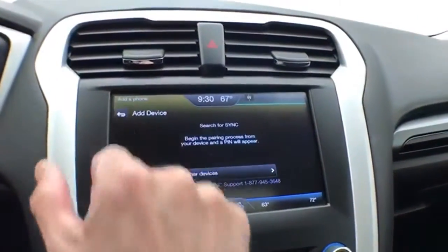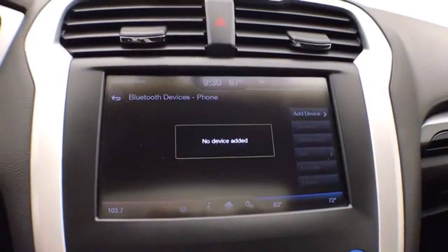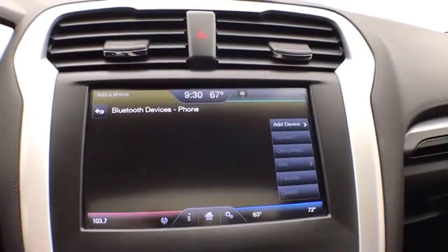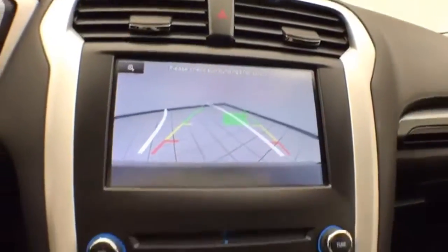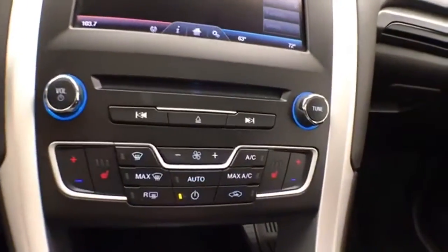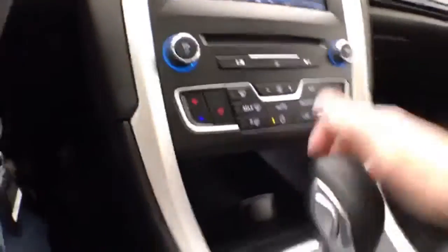Search for SYNC on your device and select SYNC once it is found. Bluetooth connectivity for hands-free phone use or to connect other Bluetooth-enabled devices. Great for wireless music streaming. And there's, of course, where the backup camera display is. Hard keys below for radio and climate.